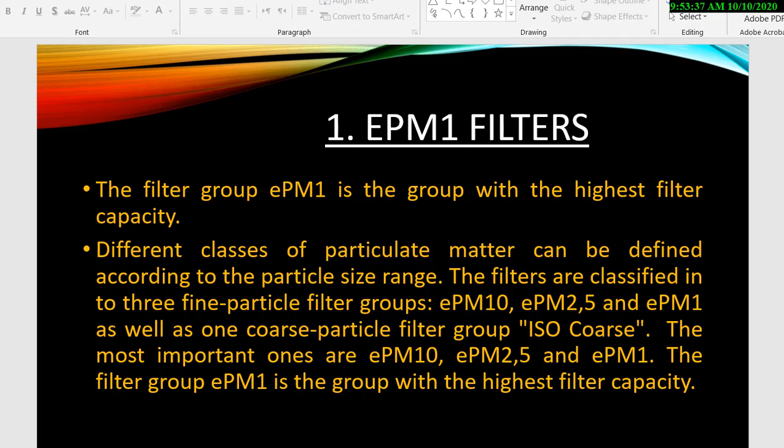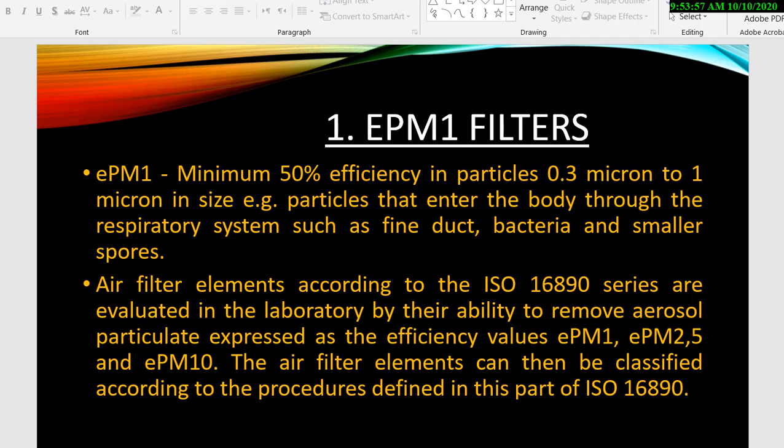The filter group ePM1 is the group with the highest filter capacity. That's because ePM1 has a minimum 50% efficiency for particles 0.3 micron to 1 micron in size, e.g. particles that enter the body through the respiratory system, such as fine dust, bacteria, and smaller spores. Air filter elements according to the ISO 16890 series are evaluated in the laboratory by their ability to remove aerosol particulate, expressed as the efficiency values ePM1, ePM2.5, and ePM10. The air filter elements can then be classified according to the procedure defined in this part of ISO 16890.